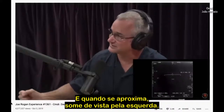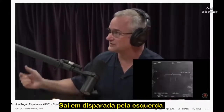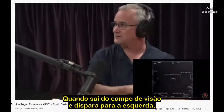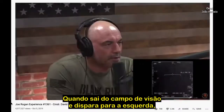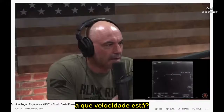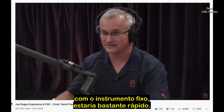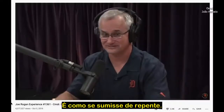And then when they get close, it's going to zing off the left-hand side. And off it goes to the left. And that's pretty fast to leave that field of view. When it just sort of leaves the field of view and takes off to the left, how fast is that going? For something to leave the field of view that fast with the pod just staring is pretty fast. I mean, it's like out of here.